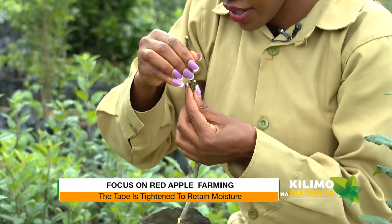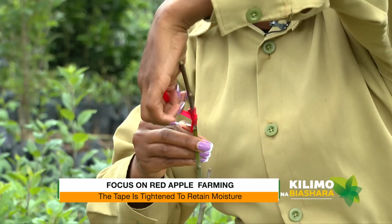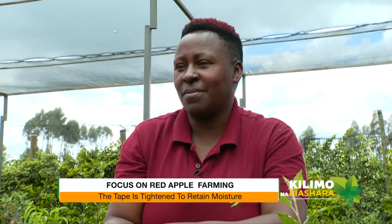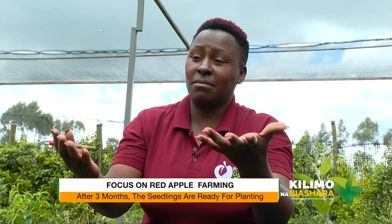Wrap it so round that water doesn't get in, so they can bring the moisture around the tree. Now tighten it. Nice, that's enough now. It will stay for how long now? 3 months. It will be good to go for planting. 3 months and you're good to go.